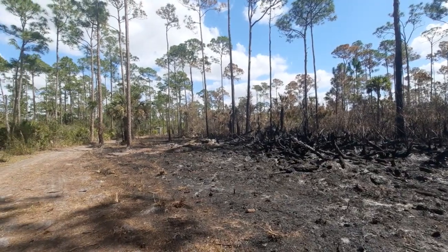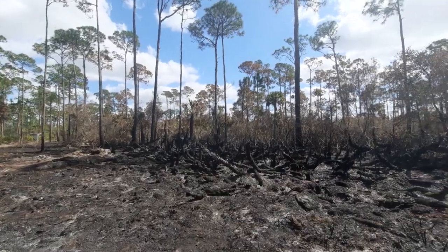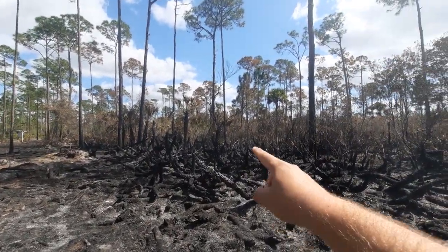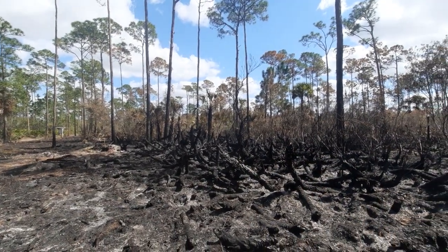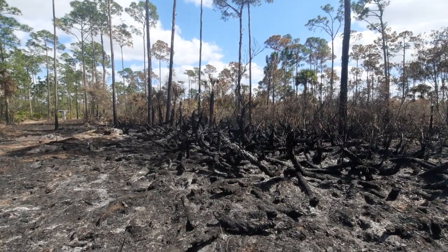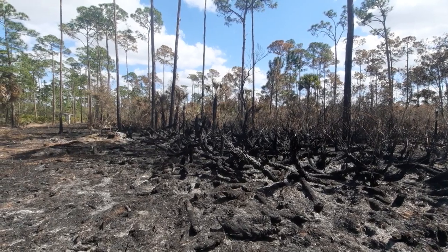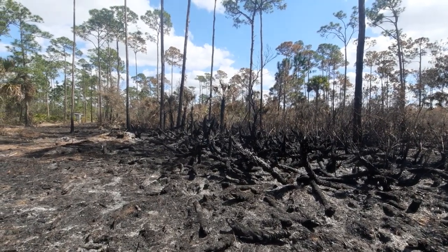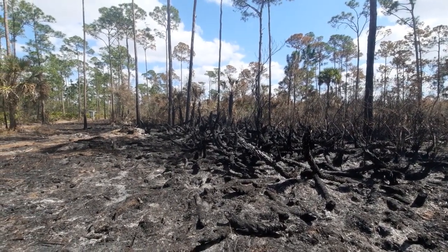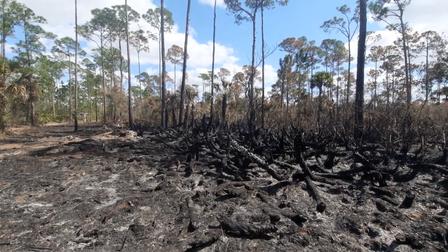Now I'll explain in a second why it's important. But before I get in depth on that topic, you see all of these projections coming out of the ground. This is actually from something called a Saw Palmetto. Now, what's particularly neat about a saw palmetto is that they are a keystone species, and it's a plant. Now you may be wondering, how might that be the case?